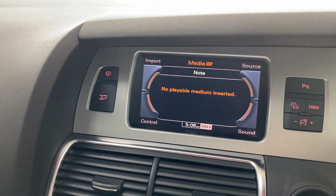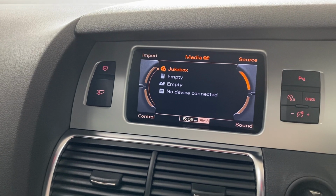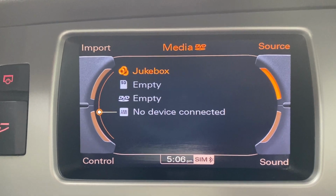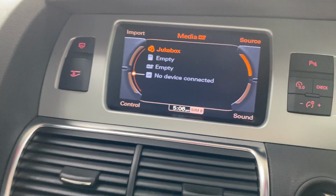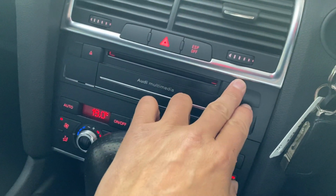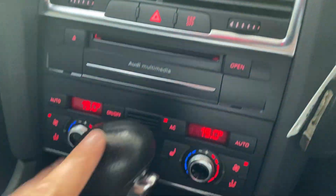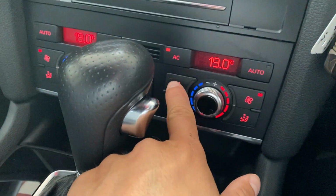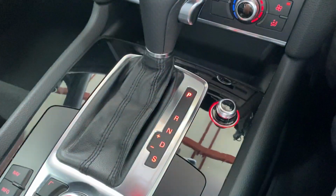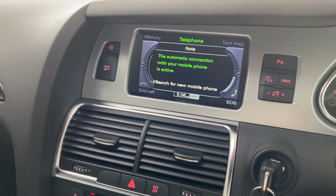And then media systems, so you can use different sources. You've got the hard drive built in, you've got the SD card, and then you've got the DVD and the AMI, which can connect to your phone if you get an AMI cable, which are a couple of quid on eBay. This is your multimedia center here. So you've got your SIM card, your SD card, CD, dual zone climate control, and you've got heated seats as well, which again is a great option. Little storage compartment there. Name, phone number. So yeah, that pretty much covers everything there.